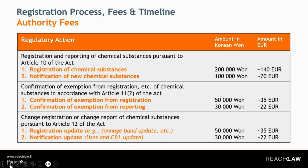I mentioned earlier that the fees paid to the authorities are low, depending on the size of the company, but no more than 140 euros. Next, please.